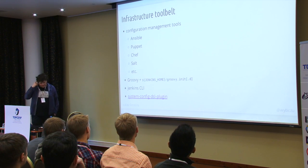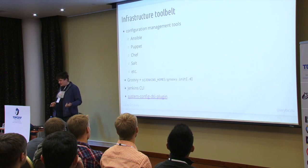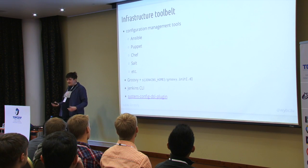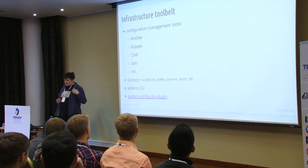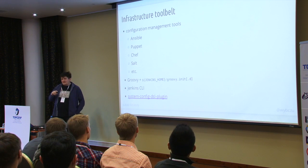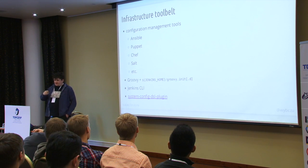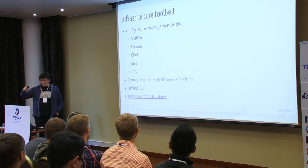What you can use for managing your infrastructure for Jenkins: all the configuration management tools like Ansible, Puppet, Chef, SaltStack, whatever. Together with the Groovy console and Jenkins CLI, you can create an awesome Jenkins environment which will be managed automatically. We had a Jenkins installation where we could spin up a new Jenkins master with slaves with one click using Ansible, basically. We were using Groovy and Jenkins CLI for managing, for example, seed jobs. As I mentioned before, there's one special job for Jenkins DSL which will create all the other jobs. So this job had to be created somehow. We used Ansible for creating the seed job, which will create all the pipelines.